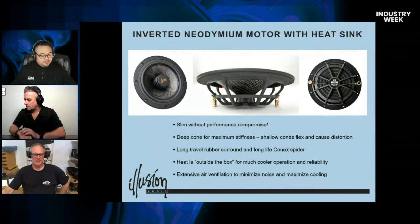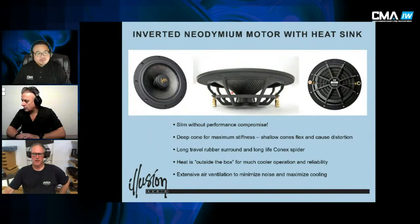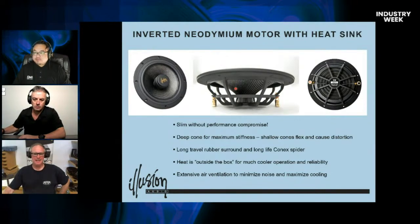As soon as you go to a slim type driver, because the cone angle is so shallow, they don't even make 1,000 hertz, and they just accept a big hole in the frequency response between 1,000 hertz and wherever the tweeter crosses over, typically around 4,500 hertz. So that's not a good solution. Let's just eliminate the problem, right? Why not?